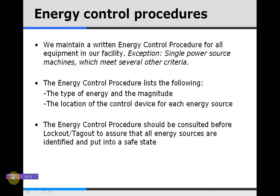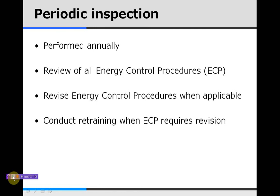The energy control procedure should be consulted before lockout tagout to assure that all energy sources are identified and put into a safe state. The periodic inspection must be performed annually. It's a review of all energy control procedures. It's an opportunity to revise energy control procedures when applicable, and also conduct retraining when the energy control procedures require revision.